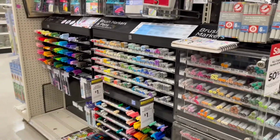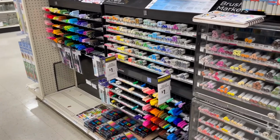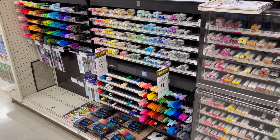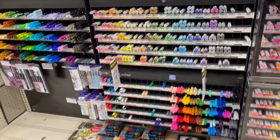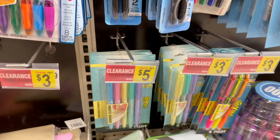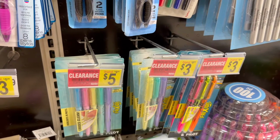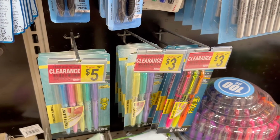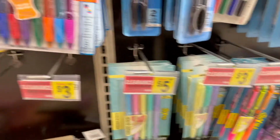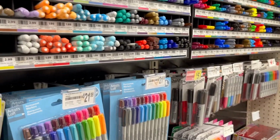And then they have these brush markers. I think these are supposed to be maybe like the Tombows for $1, the Artist Loft, and they're regularly $2.50. Okay, this is new since I've shopped here, that all their clearance are home numbers now. Look, these are like 3, 5, 3, 10, 3, there's a 5 down there.